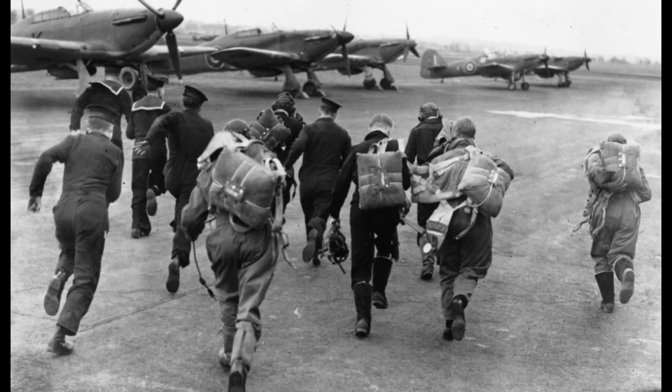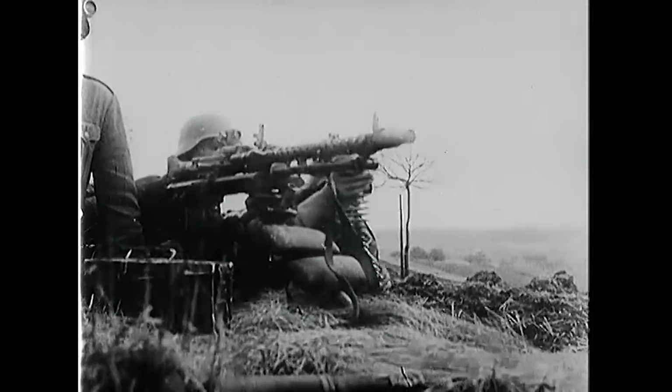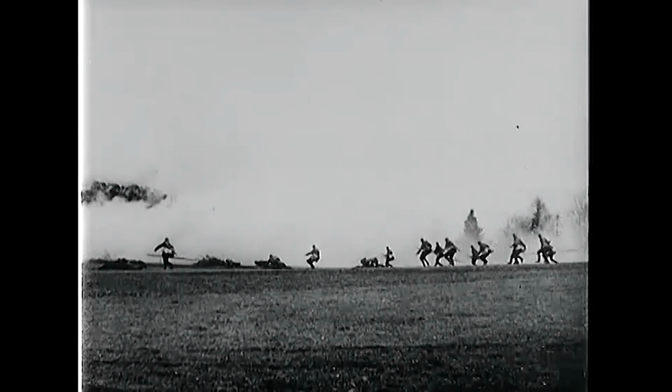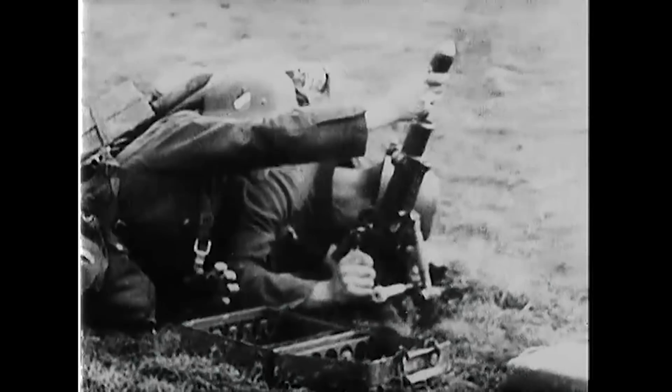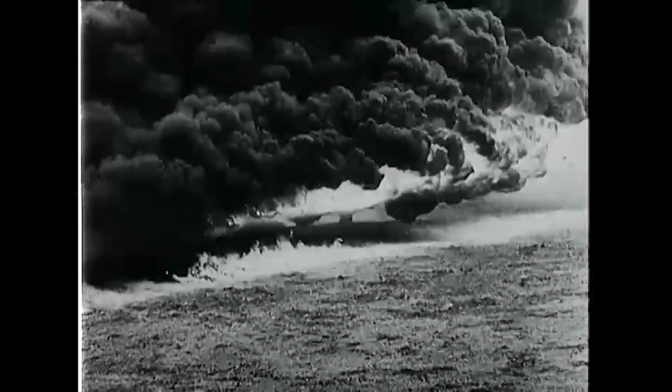Let's take a look at how the Royal Air Force helped turn the tide of World War II. When Germany invaded Poland in 1939, the Second World War began, and Europe was not ready for the lightning war or blitzkrieg that Hitler and his armies unleashed on the continent.